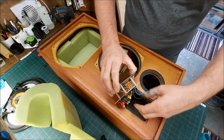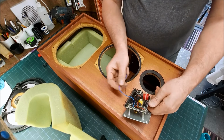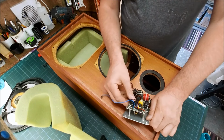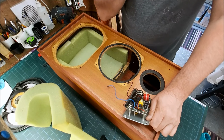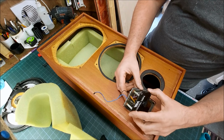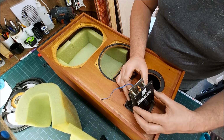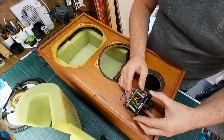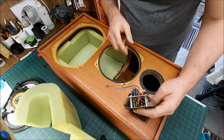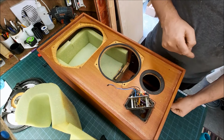Right. There is our crossover. Yeah. That's quite novel. Okay, I'm going to clip this off and we'll take a good look at it.